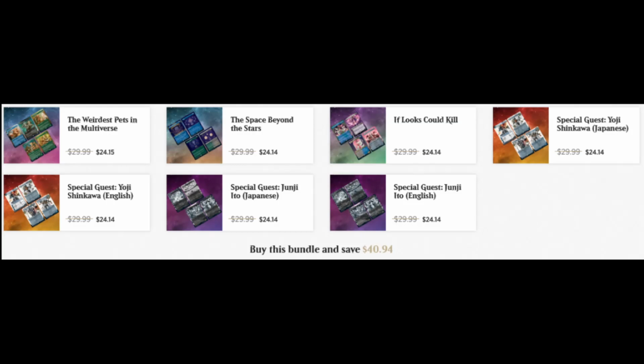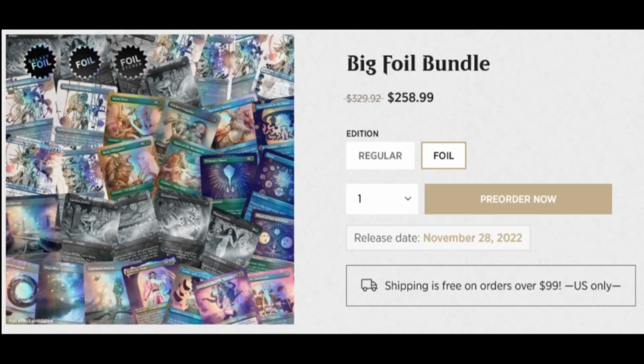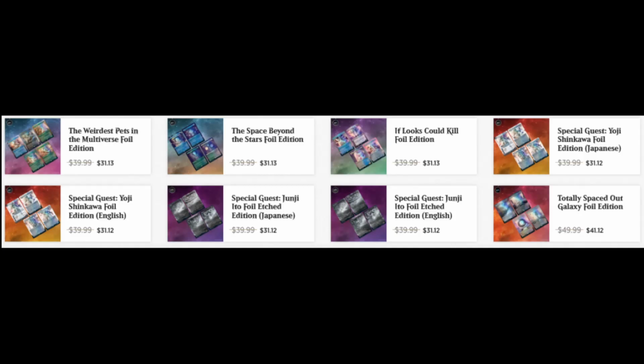Anyway, next we have the foil version of this. The foil version is called the Big Foil Bundle. Da-dum-dum. So it's only $258.99. It's pretty much the same cards. You have the two Junji, Yuja, If Looks Could Kill, Spaces Beyond, Foil Edition, Weirdest Pets, and you also get the Totally Spaced Out Galaxy Foil Edition, so you get a couple extra. So these, instead of being 49 and 39, have basically dropped down. I don't know what percentage this is, but basically you get $8.77 off, whatever that means. So yeah, there's that, if that's something you're really interested in. So there you go. Again, almost like they're trying to make money for some reason.